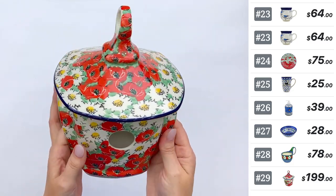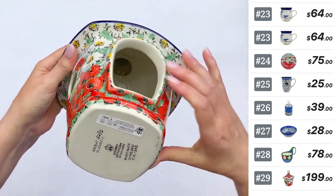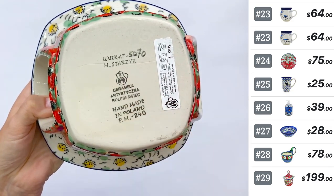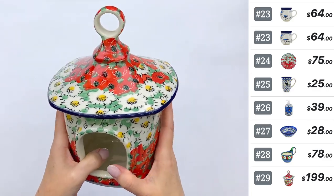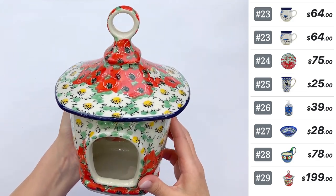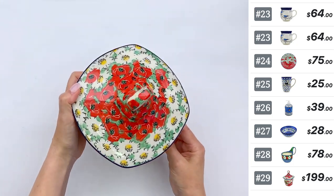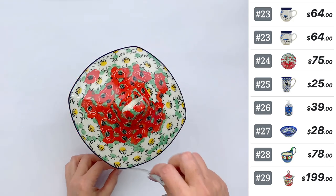Great looking birdhouse. This is amazing pattern with a lot of red poppies and white daisies, and we call this pattern Spring Blossom Harmony. It was designed by Ms. Maria Starzyk. You will see her name at the bottom. Handmade and hand painted in Bolesławiec, Poland by Ceramika Artystyczna. The birdhouses can withstand extreme weather, so you can leave them during winter time outside, and you can definitely have them outside during hot summer. They are also going to look pretty in your sunroom.